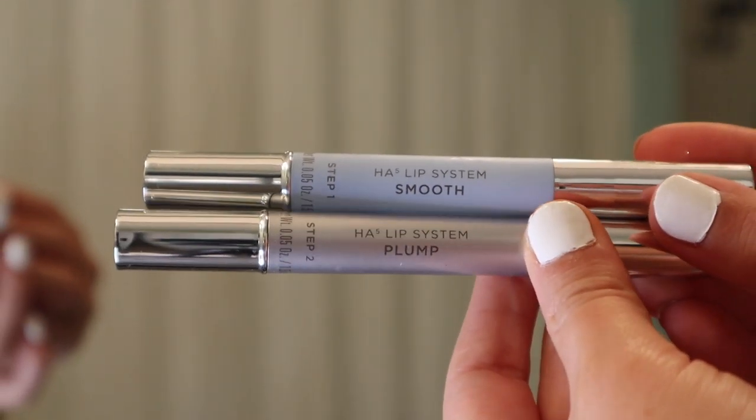Okay, the next thing from SkinMedica I love because it's for my lips, and I'm such a lip product junkie. So this is the HA5 Lip System, kind of like plump and smooth. So there's two steps. There's the smooth step, step one, and step two is the plump. So this one's kind of like a hydrator, or more just like a cream almost, that I put on first. The step two is more of like a clear gloss that you put on top that's really going to plump and just get rid of all those fine little lines in your lips. And I've seen a big difference with this. I've seen real hydration in my lips, and I'm loving it.